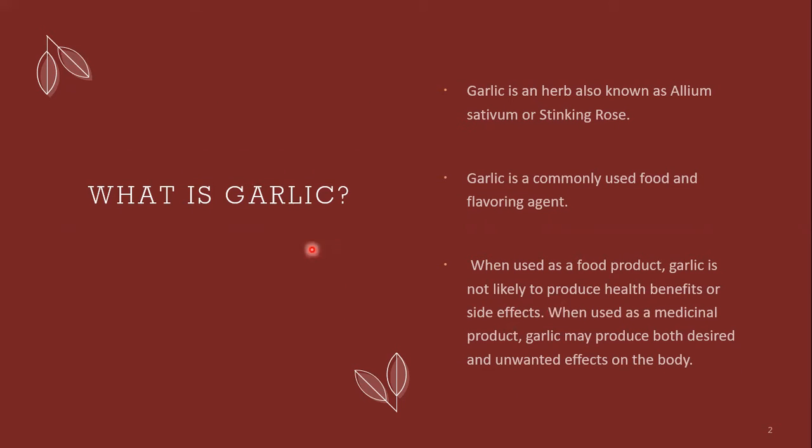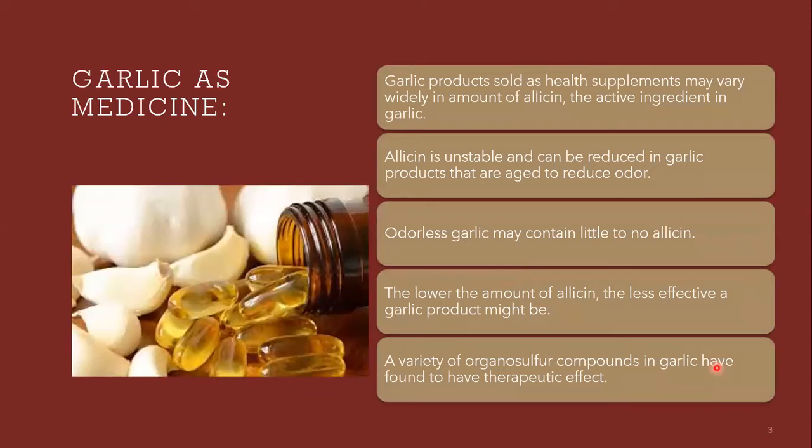But when garlic is used as a medicinal product, it may produce both desired and unwanted effects on the body. Here we are focused on garlic as a human supplement or as medicine. Garlic products sold as health supplements may vary widely in their amount of allicin.